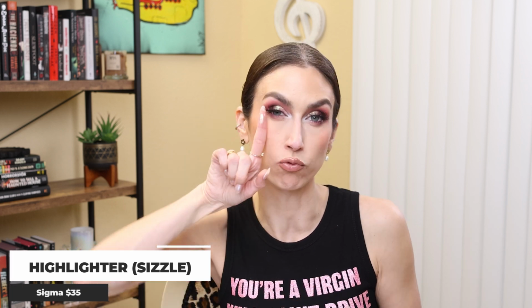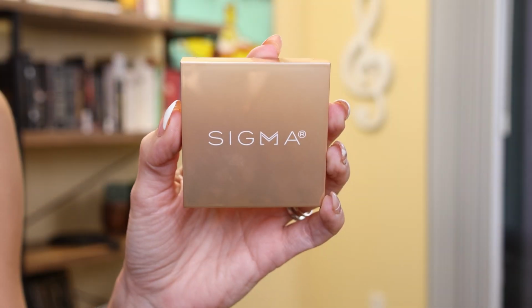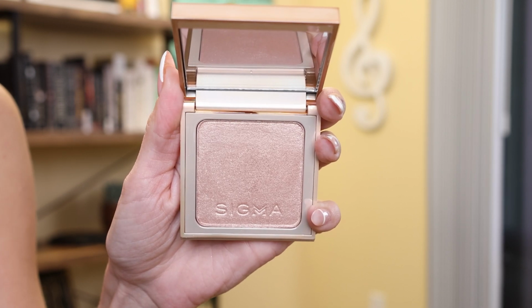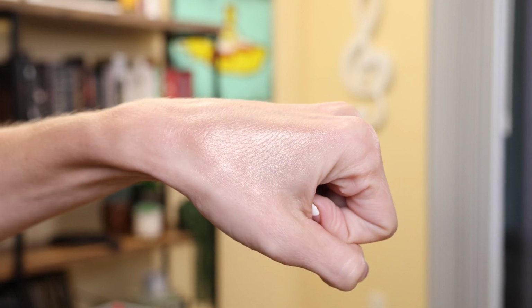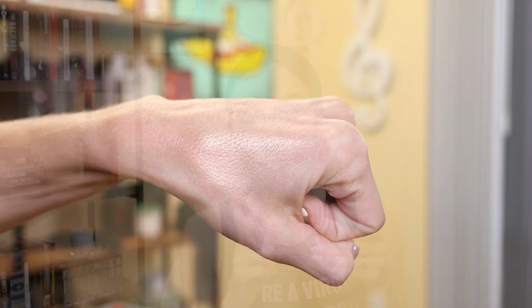I have another Sigma product. This is the highlighter in the shade Sizzle, and this color is unique. It's a little bit more of like a rose gold, like a light rose gold, but oh my goodness. Super silky smooth, not chunky, not glittery, just ultra wet looking. It's giving me the same vibe as the What's Up Beauty, but this tone is different, in that it is a rose gold. Reaching for this a lot. It's beautiful. This comes in several other colors as well. And again, the packaging, magnetic closure, love that.